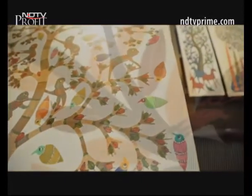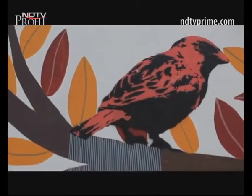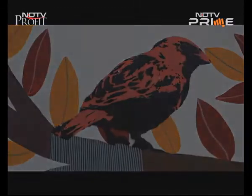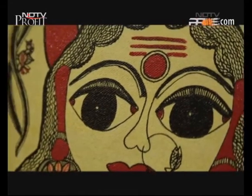As interest grows in cities for indigenous art, Madhubani and Gond art are finding a lasting space even in the contemporary art market.